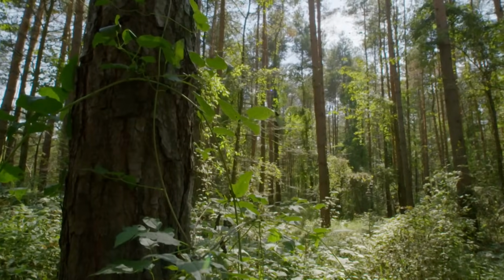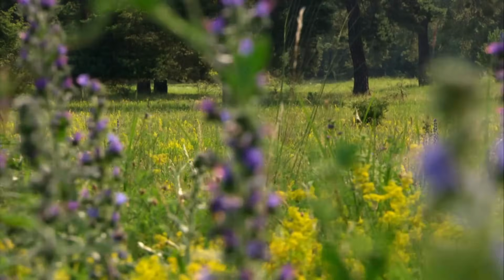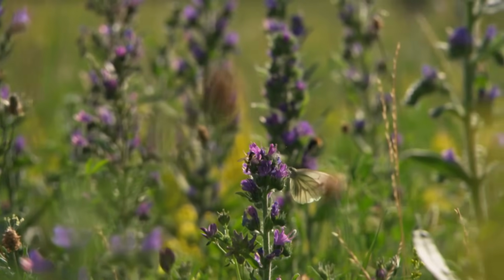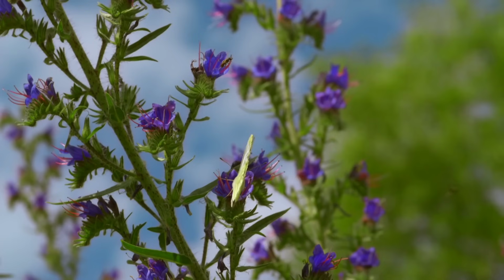With so little light and warmth getting through the woodland canopy, flying insects like butterflies are drawn to the sunlit glades and clearings. It's also where they find an abundance of flowers rich in nectar. They're a haven for all kinds of butterflies.